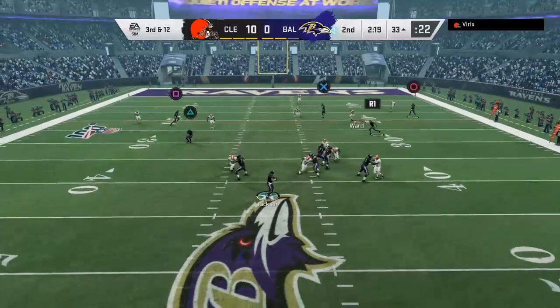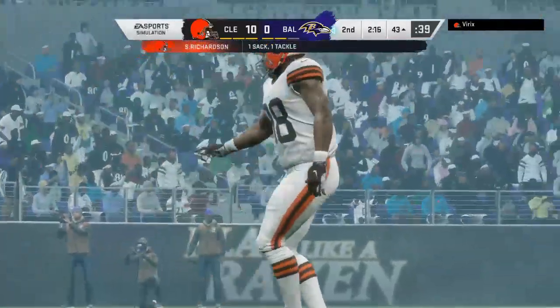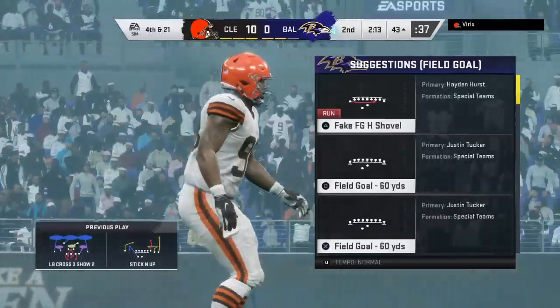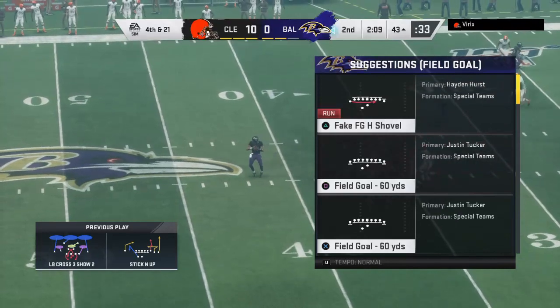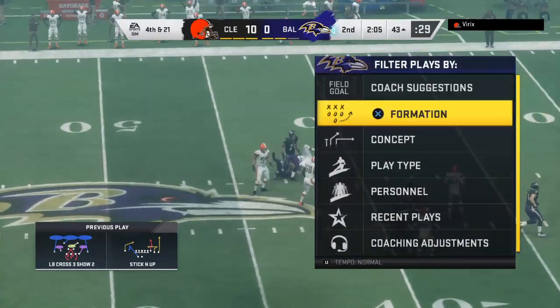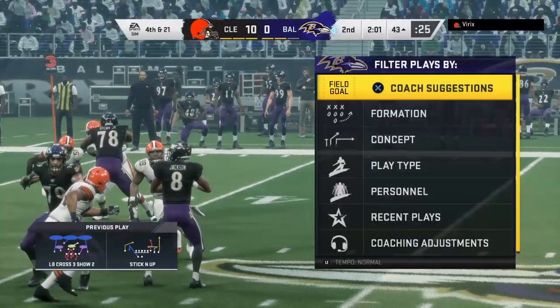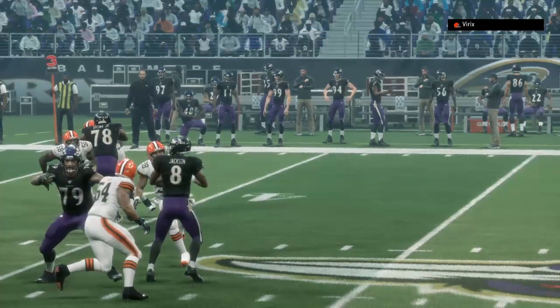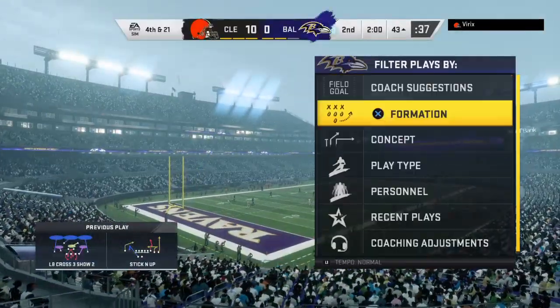Jackson from the shotgun. And he's taken down. This will be a Brown sack. Sheldon Richardson able to record his 5th sack of the season. Brings up 4th down. We've hit the 2-minute mark of the first half. 10-0 our score.